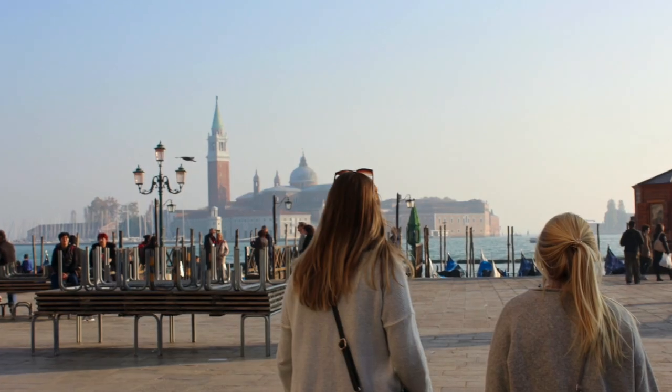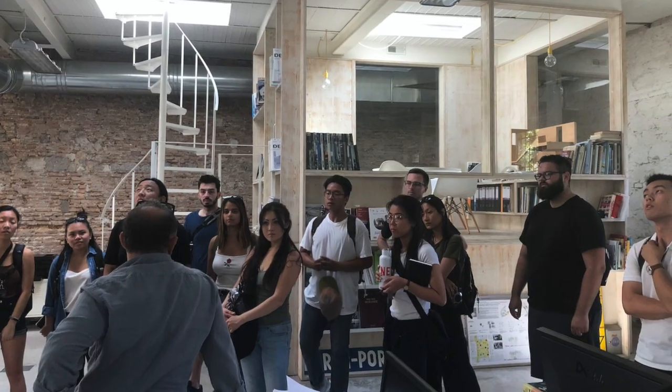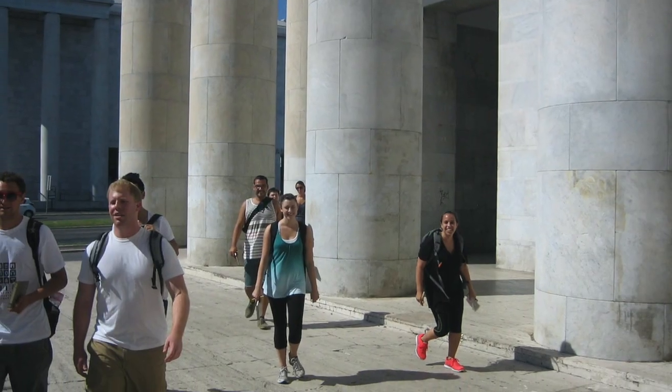When teaching this program on site, students spend about equal time in the studio or classroom and out in the city or on the road. For example, there are frequent outings to see buildings, to meet with architects, to explore neighborhoods like this one.